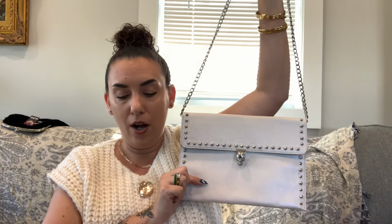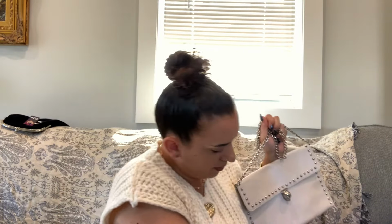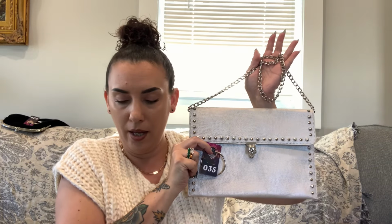Now, these envelope clutches are online used for $300 and up. $300 and up. I'm not gonna do that to you guys. I'm gonna offer this, it's number 35, for $200. And you get, obviously, the chain with it. You don't have to use it if you don't want it, but you're gonna get it with it anyway.